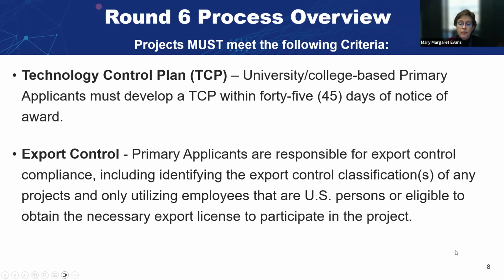These folks need to be U.S. citizens or eligible to obtain the necessary export license in order to be able to participate in the project. Next slide.